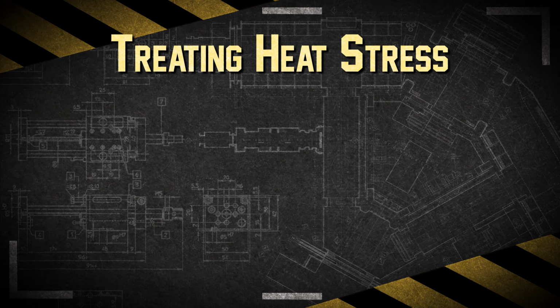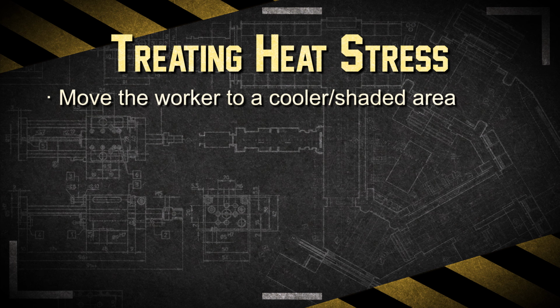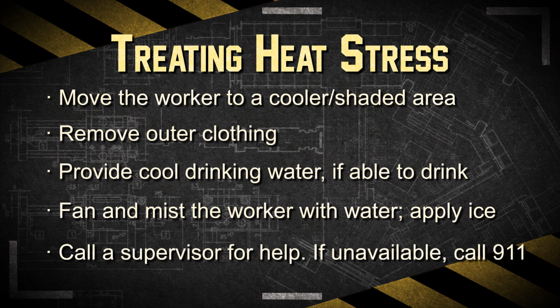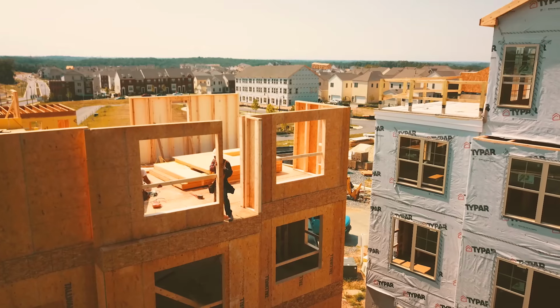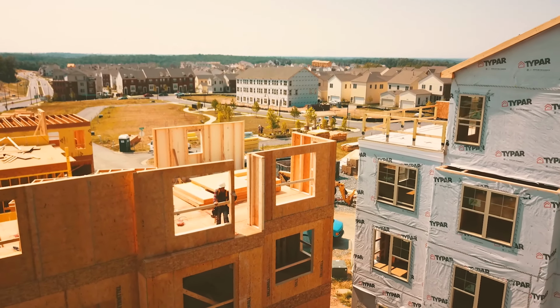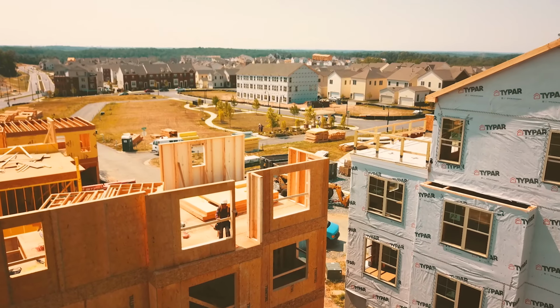If a worker falls ill from heat stress, immediately get them to a shady or air-conditioned area. Provide cool water and apply ice to the back of the neck, and immediately contact a supervisor. Working safely, especially in high temperatures, means being prepared. Knowing how to limit heat stress may save your life.